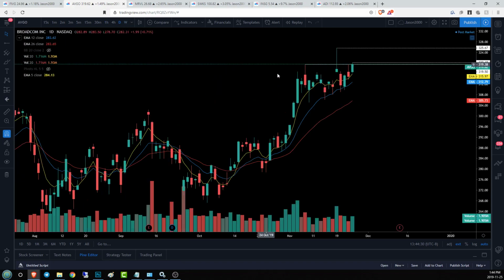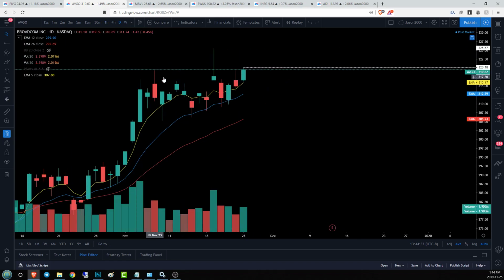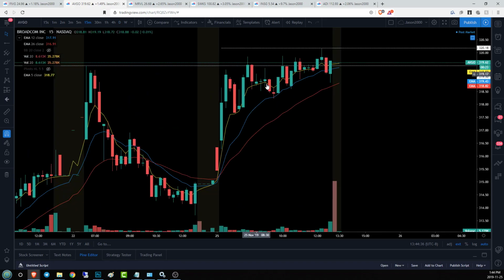Let's look at it on the daily. So from way back here on the 7th, we hit it again on the 22nd. Go to the 15-minute time frame. You can see how this level is coming into play. We tried to break over it, and we just couldn't do it, and we couldn't hold that break. When we got above, we pushed to a higher day. We fell right back underneath that support.